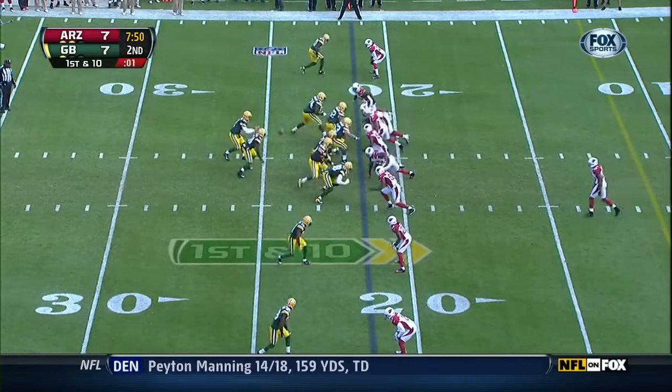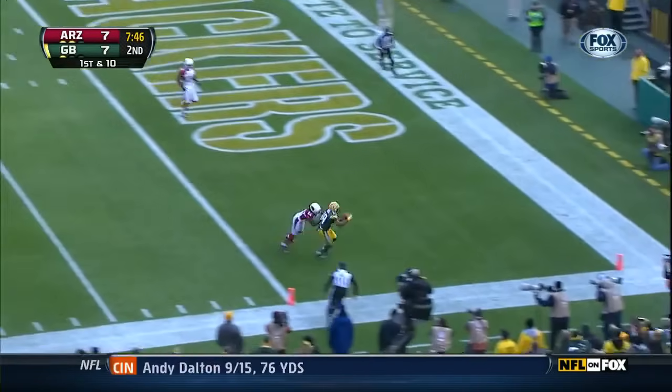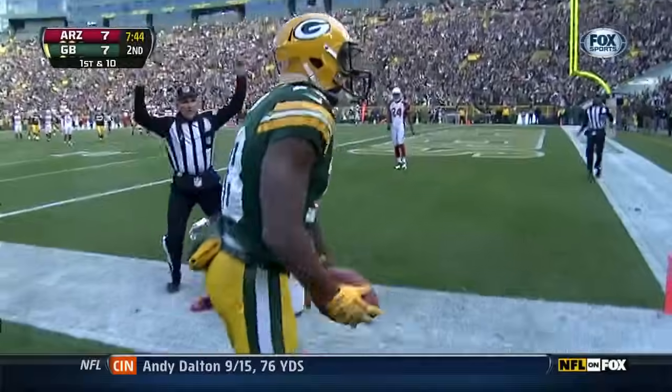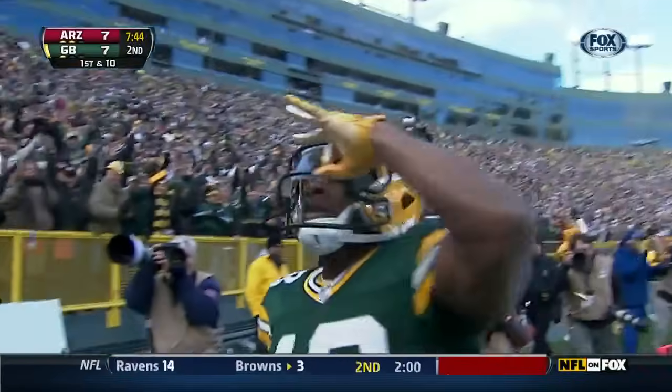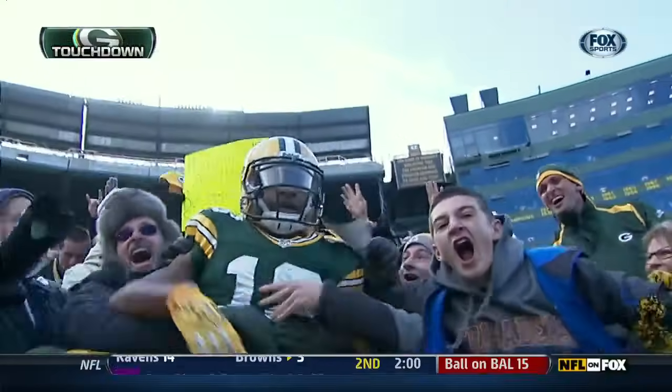It's only the fifth completion for Aaron Rodgers in the half. Here's one for Cobb. What a throw! Touchdown! His second of the day.